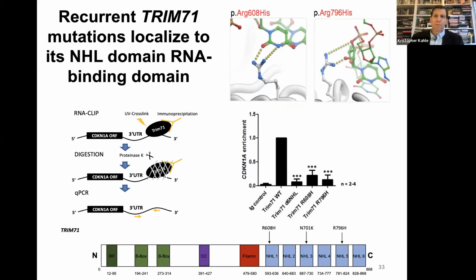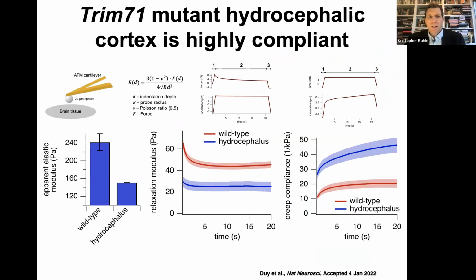And so then to backtrack a little bit, mechanistically, how does this happen? These mutations in the NHL domain decrease binding to critical targets of TRIM71 that are important for neural stem cell proliferation and differentiation. Biophysically, what I think is very interesting, and maybe intuitive to some, but demonstrating it experimentally I think is important, is that the hydrocephalic cortex, or I should say the very thinned, hypoplastic cortex of TRIM71 mutant mice, is highly compliant. And so there is no brain parenchyma to resist any particular volume of CSF to counter expansion of that space because there's no tissue turgor. And so these are highly compliant brains.